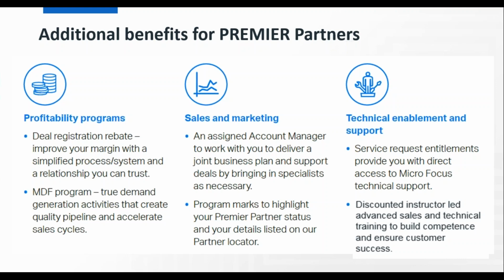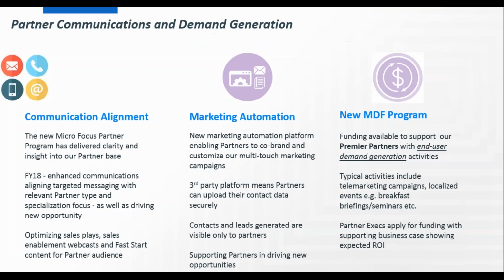We also provide you with service request entitlements, which means you can log a call with our support people should you experience problems during a proof of concept or with the product that you're currently testing, whatever the case may be. Also access to discounted instructor-led advanced sales and technical training to build competence within the partner organization.